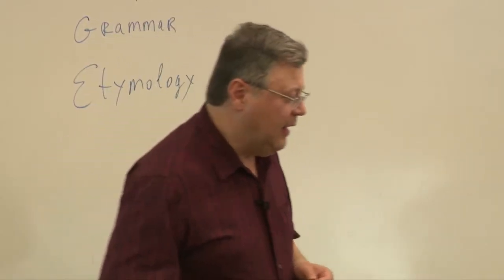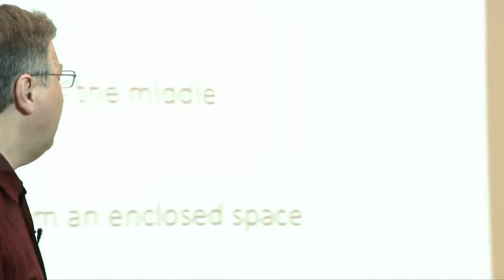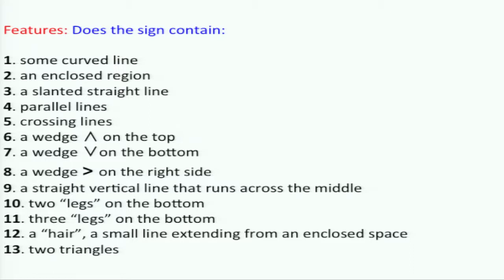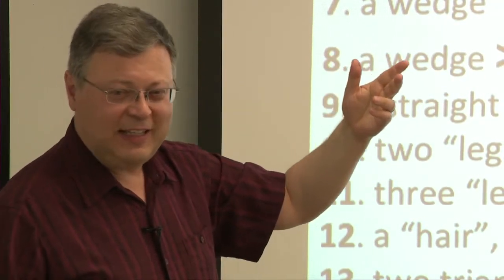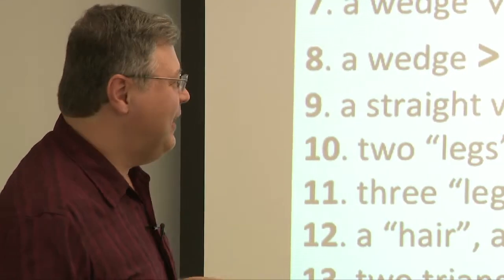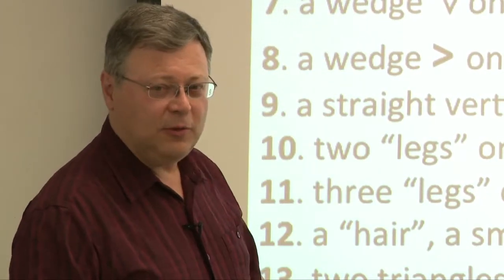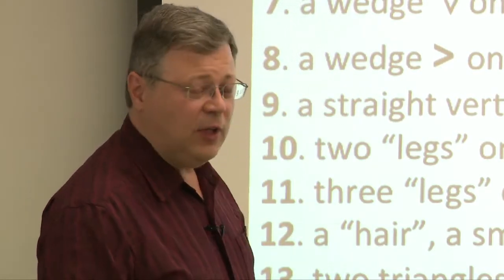So instead, I prefer to analyze the symbols in a more systematic, mathematical way, using certain features which are listed here. For each sign, we can look at these features and decide whether the sign contains or doesn't contain the feature. For example, feature number 1 would say, does it have some curved line in it? Many of the symbols have only straight lines. That's how the name Linear was given to this script by Arthur Evans, but some of them actually do contain curved lines.